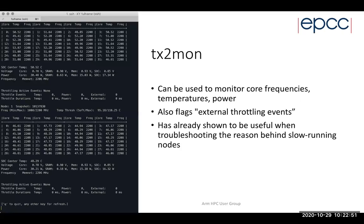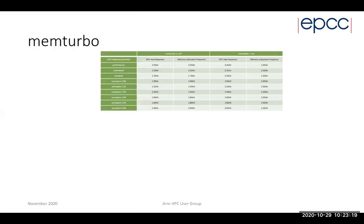And another tool that we've been using is called TX2Mon. This can be used to monitor the core frequency, the temperatures and the power used by each core. This can also do things such as flagging external throttling events. And this has already been extremely useful in showing us when nodes maybe don't run at the frequency or at the temperature that we expect them to run. So with these two tools together, we've been able to do some investigation into the performance of codes and the power usage.